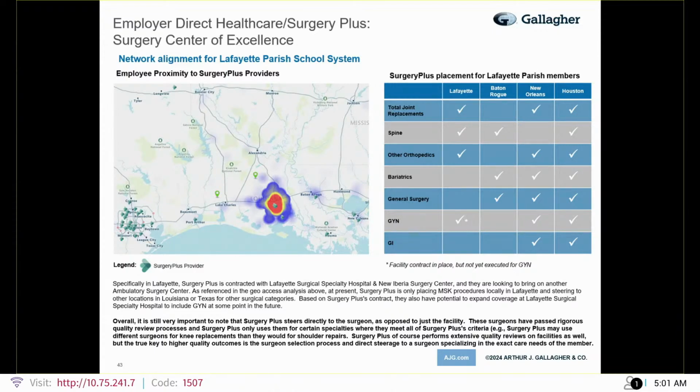They even gave me an example: when you think of spinal surgeries, there's a multitude of different spine surgeries based on the spinal injury or the diagnosis that person might have. There might be a spine surgeon that's better in one of those areas versus the other. So what they do is they know these surgeons, and they might say, if you want to go to Baton Rouge to have this surgery done, this surgeon is better than possibly the one locally. Now, again, it's voluntary, right?